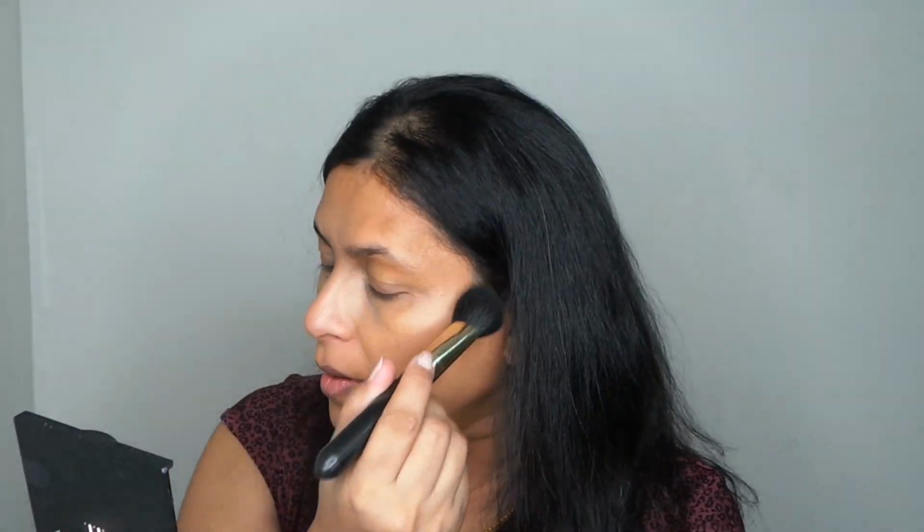Then we're gonna take the highlighter in that palette and just gonna put it on the top of our cheeks and swipe it across our eyebrows there. All right.